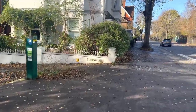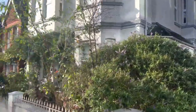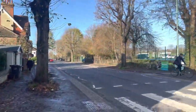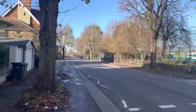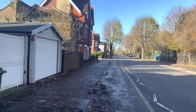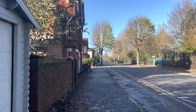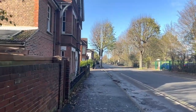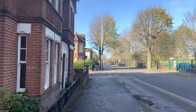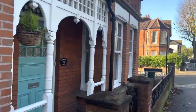Chanctonbury Road, that's an interesting name. Lovely houses in Brighton, lovely townhouses. Lots of little cottages, town cottages I'd call them really. It's a city, it's probably not everybody's cup of tea, but it certainly is very popular with very many, which gives you an indication as to why the house prices are so high here.